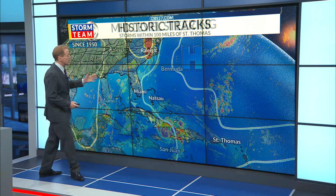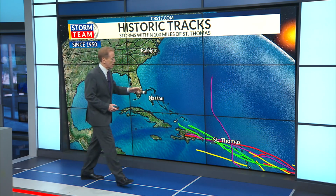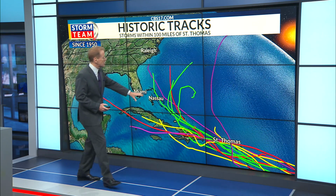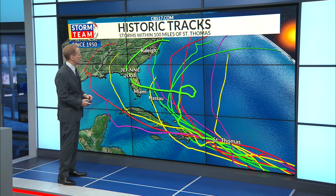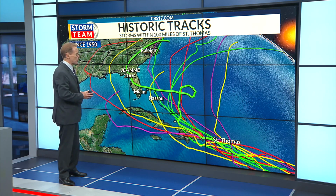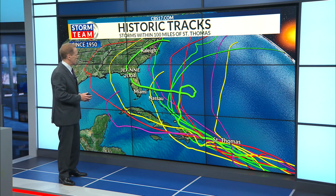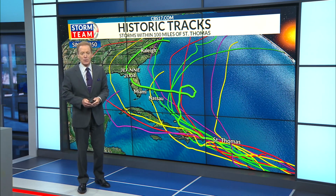But with that being said, let's look back at all the storms since 1950 that have come within 100 miles of St. Thomas like Dorian did yesterday. Out of all those 17 storms, only one, and that's Jean in 2004, actually hit Florida. So we still have to monitor the storm because a lot can change between now and the beginning of next week when this storm might be approaching the United States. Back to you.